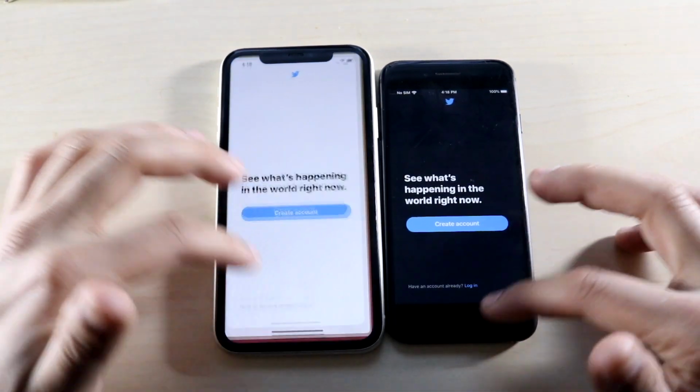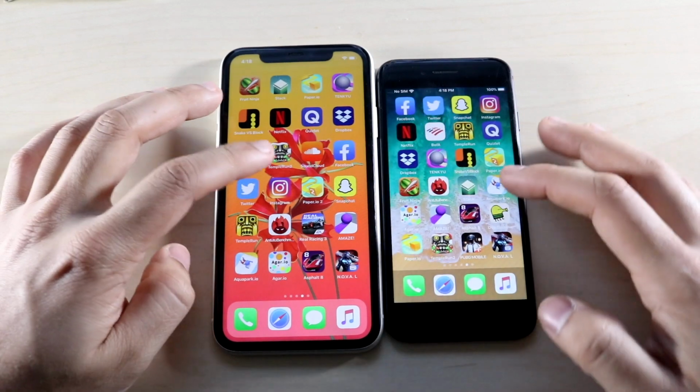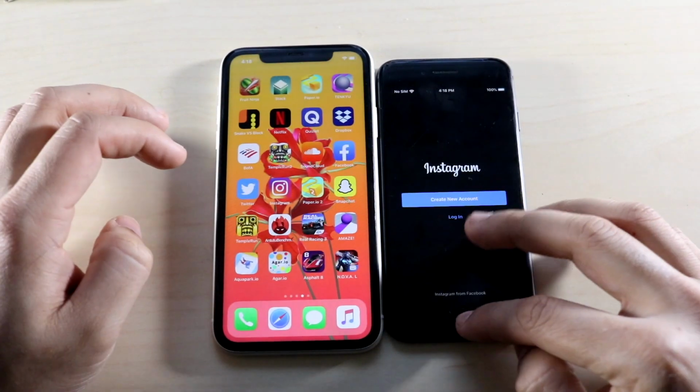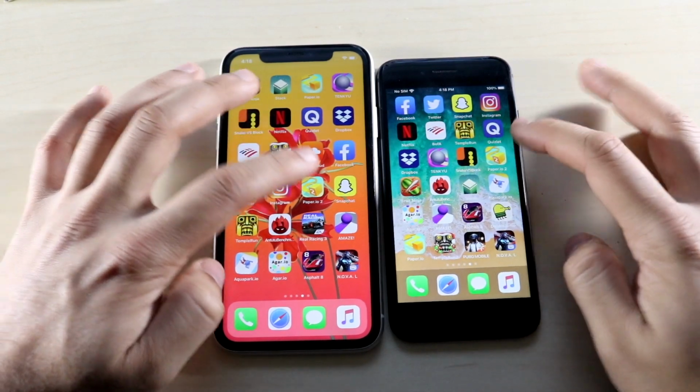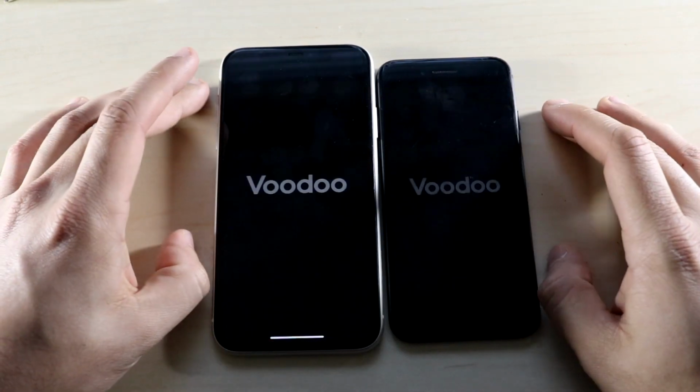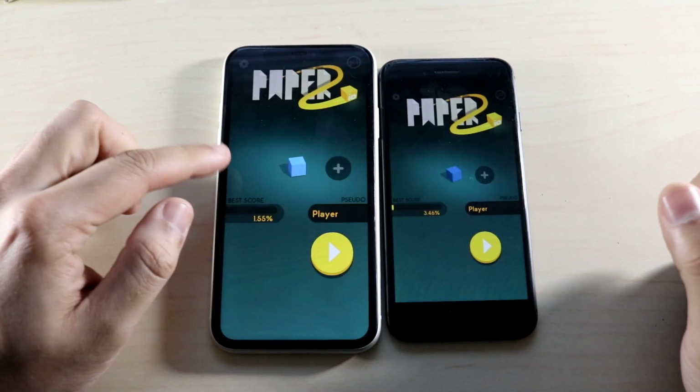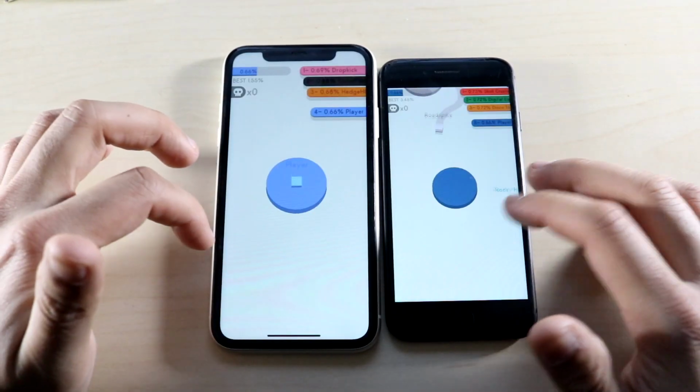That was very weird. I've never seen that before. Let's see if that keeps happening. Instagram, 3, 2, 1. iPhone 11 was faster there. Paper out 2, 3, 2, 1. And iPhone 11 a little bit faster, not by much though.